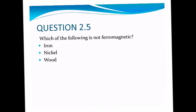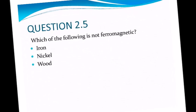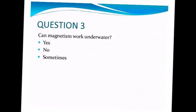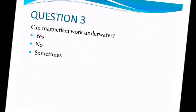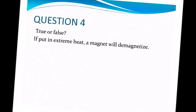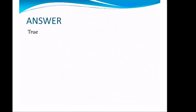Which of the following is not ferromagnetic? A. Iron, B. Nickel, C. Wood. Answer: wood. Question 3. Can magnetism work underwater? A. Yes, B. No, C. Sometimes. Answer: yes. Question 4. True or false? If put in extreme heat, a magnet will demagnetize. Answer: true. So far, we've learned that there is iron in our food and many other fascinating facts about magnetism.